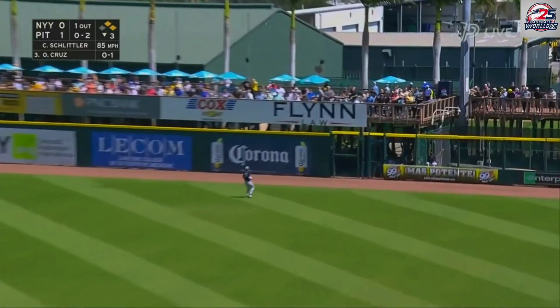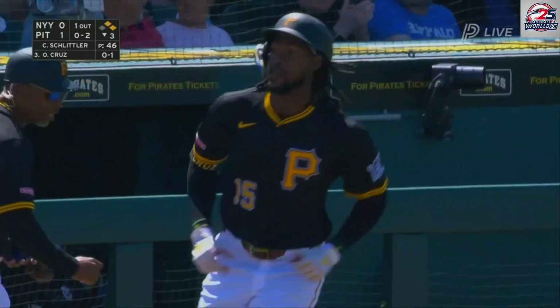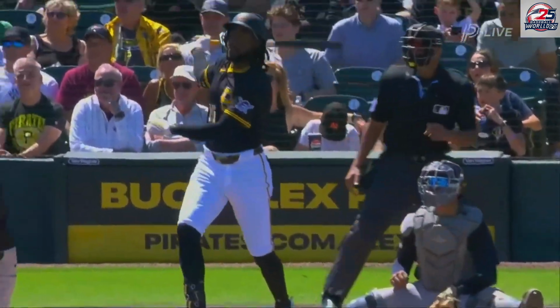That ball is smashed, and that is a line drive home run for O'Neill Cruz. And can't make that mistake 3 times. Third spring home run for Cruz. Pirates a 4-run inning. Wow.